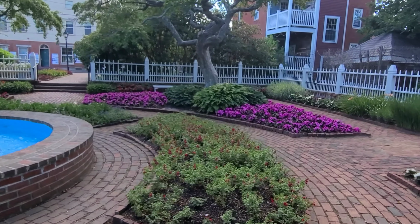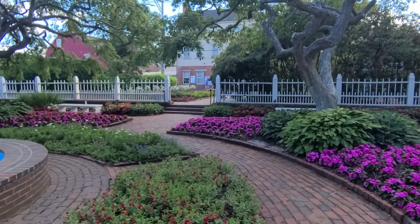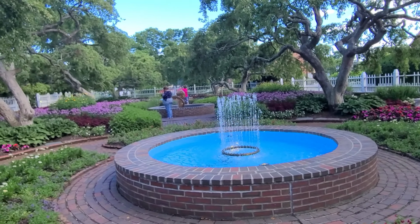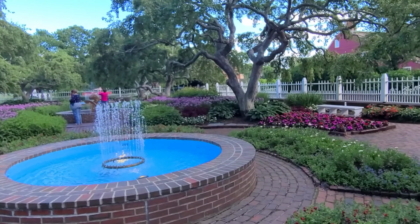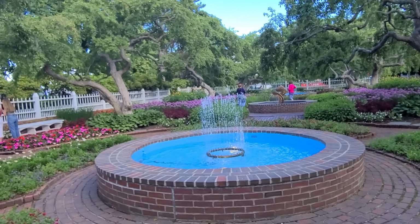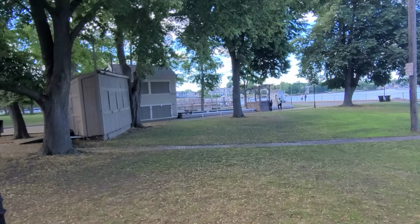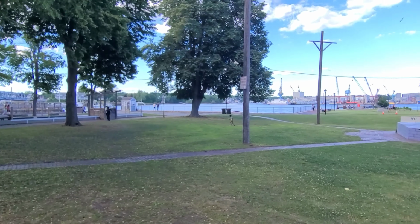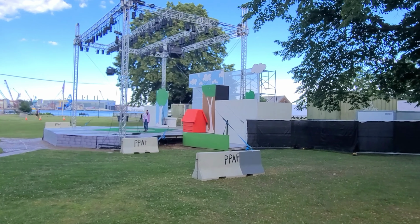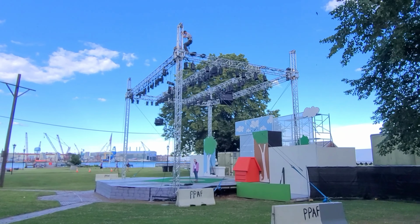Alright, so right now we are at the Prescott Park, Portsmouth, New Hampshire. We just had some good food and we're finishing up the day. So this is the Prescott Park. It's like a nice garden area here. So they have live music here, live entertainment in the Prescott Park. See, they're setting up there. They got something coming up this weekend.